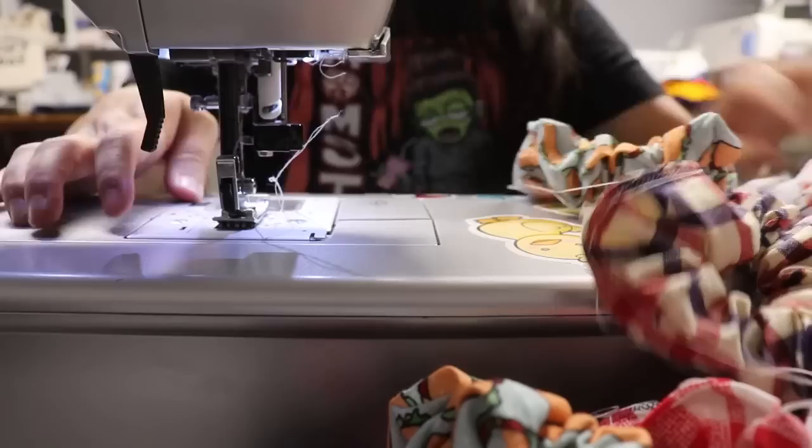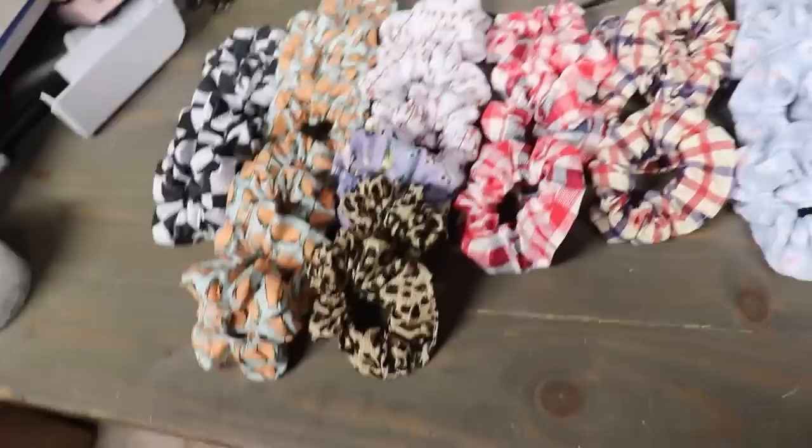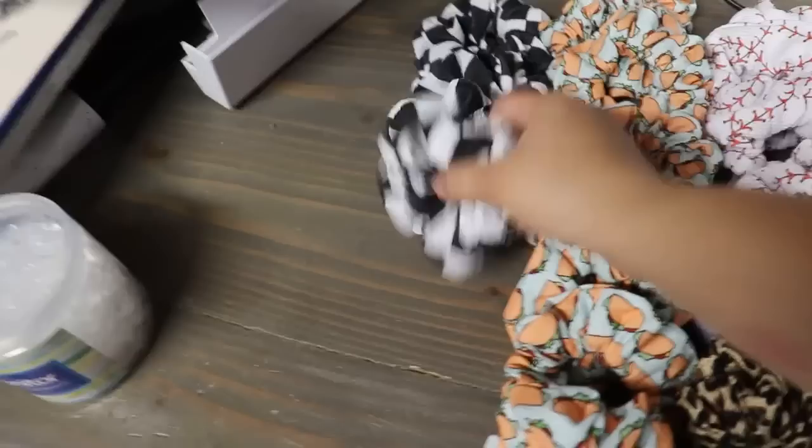Okay guys, so here are all the scrunchies I was able to get done. I feel like for how long it took me to do, I did not make as many as I thought I was going to make, but I really love how this checkered one came out, so I'm definitely going to be listing the checkered one to my Etsy shop.